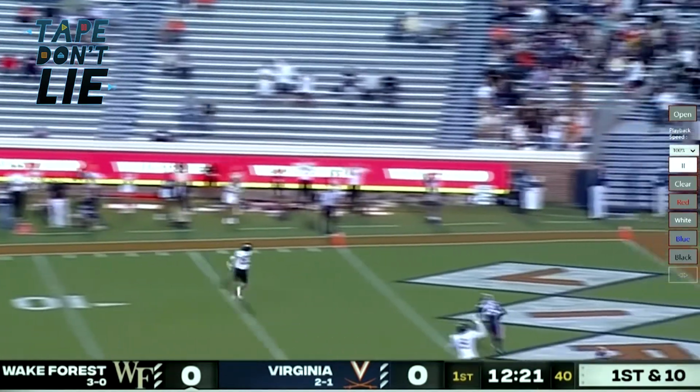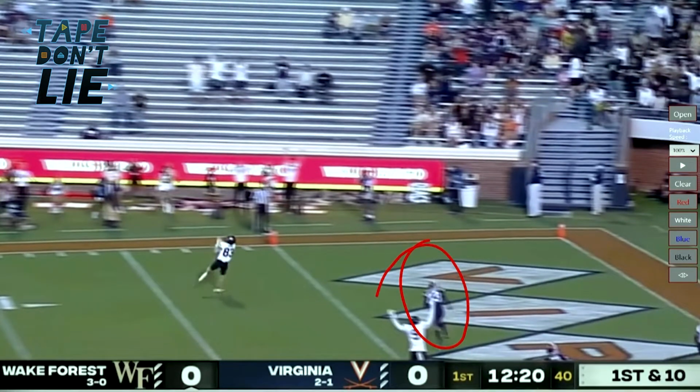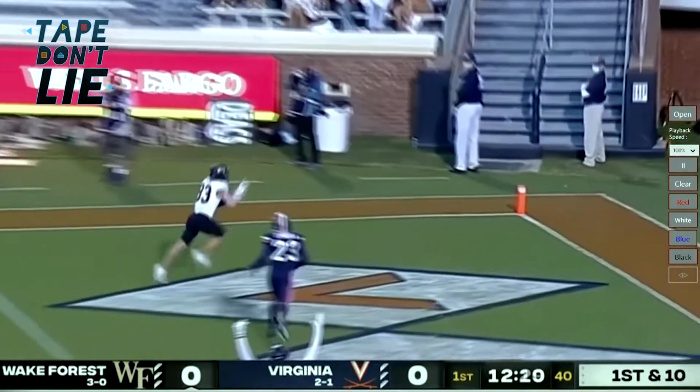It starts up front with that offensive line. This guy's running naked right here. Can't recover. There's nothing you can do as a defensive back on this play. And that's what I mean about scheming guys open, but also showing the ability to execute. Yeah, I love that out of them.